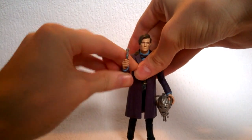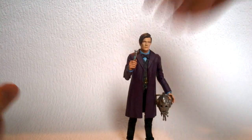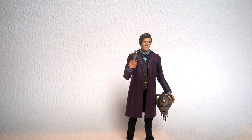He does tend to actually slip with his sonic, but oh well, there you are. He looks really good and ready for action. Doing the changes between heads on this figure is really quite simple.